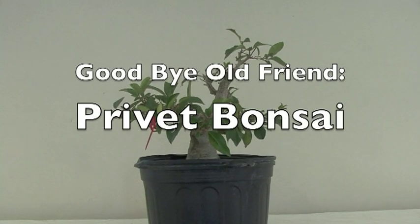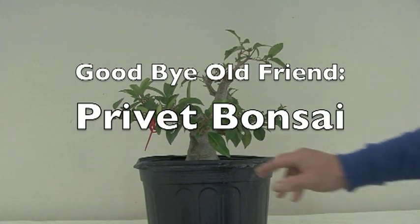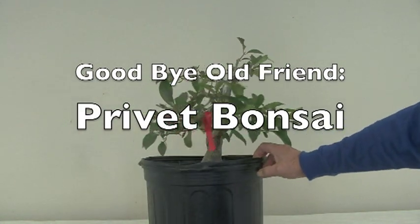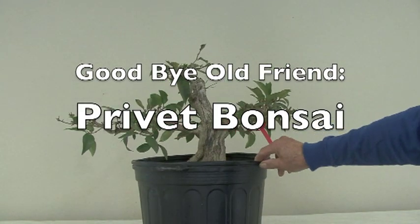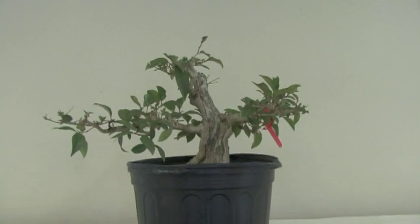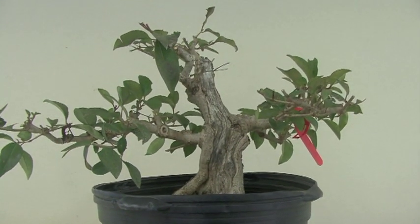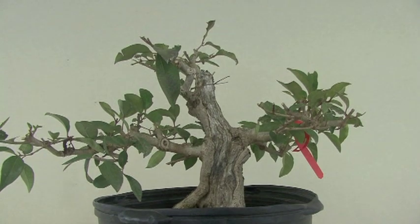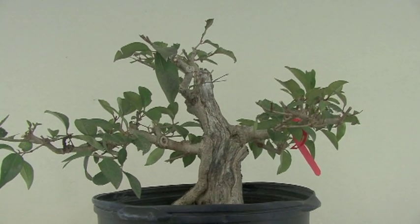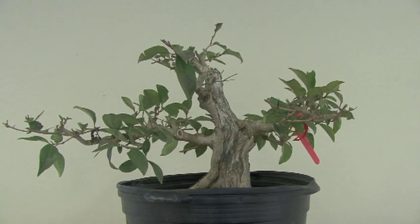That is a privet. Now this one has been through a lot of harshness. You can see that the trunk has been damaged at one point. I think it was sunburn, but now it has become a feature. And the red tag you see, that means that somebody has purchased it.